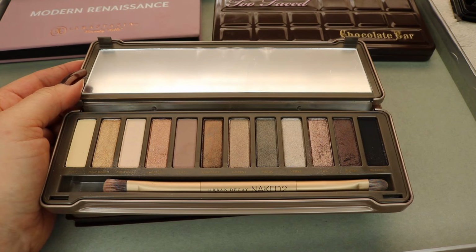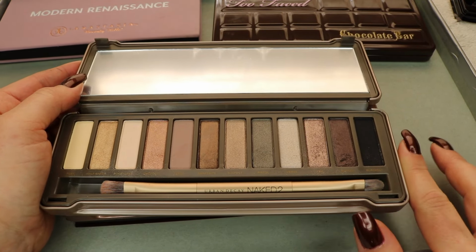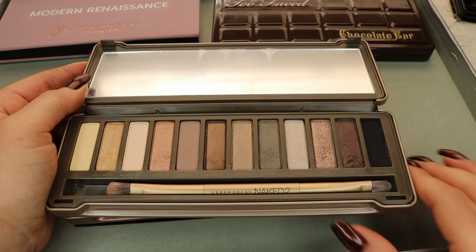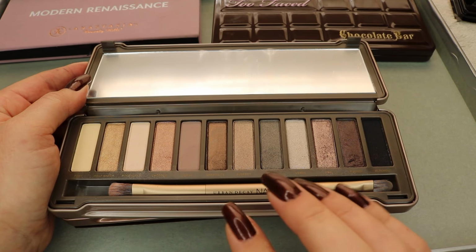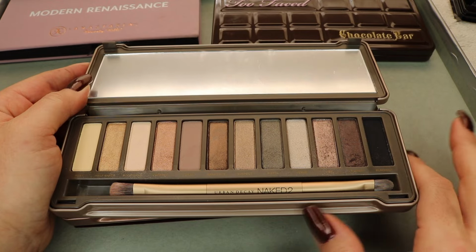It's kind of like I knew that these wouldn't be my favorite palettes ever, and they're not. But I have been enjoying playing with them, so we will leave it at that. I do like these though, and I can appreciate them for what they are, and that's just very neutral, shimmery eye looks.